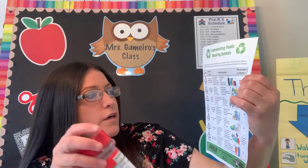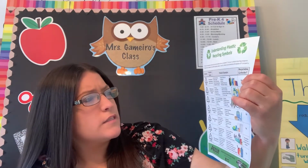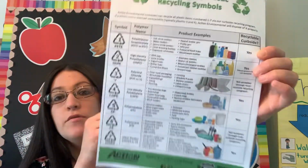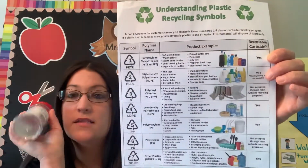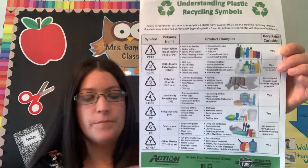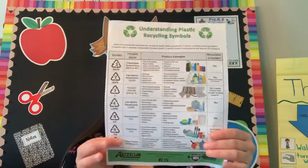That means it's a prepared food bottle, and that is the symbol I found. So that tells me that this can be recycled, and that's how I know whether to put it in my recycling bin or my trash can. So that's a little tip you can use.